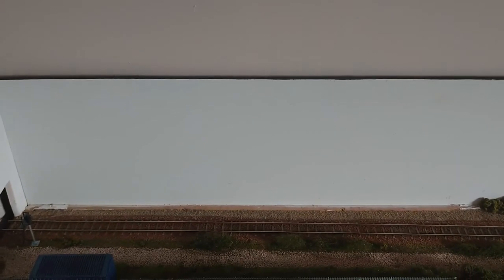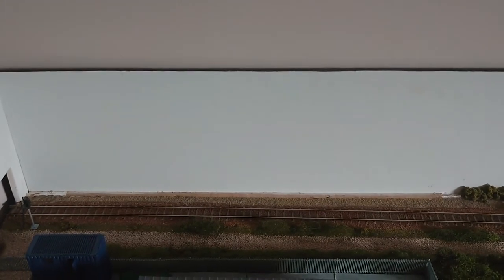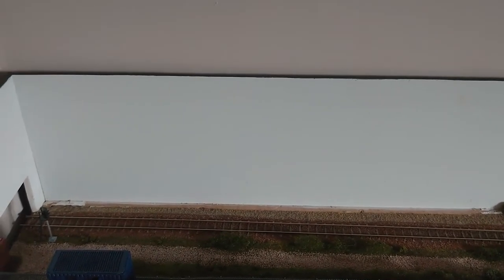But as it turned out, the glue that I'd used to stick it to the backboard had started to fail anyway, so it was peeling away and needed a bit of work. So I've removed that for the time being. I'm not sure whether I'll do some work on it and put it back, or I've got a couple of other ideas, which are to put in a low relief warehouse, a fairly standard kind of thing, which I have actually started putting together, but I'm not sure if I'll continue with that.